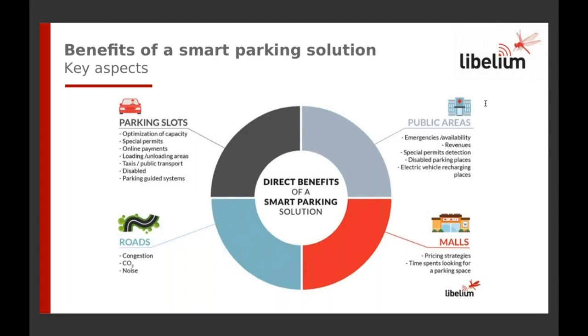43% the time spent looking for a parking spot, which I think is a lot. Also 30% of the kilometers we travel trying to find one, 8% the traffic volume, and 40% the gas emissions.